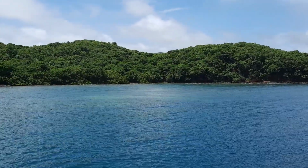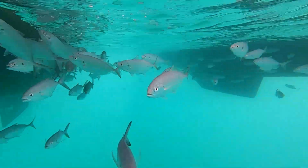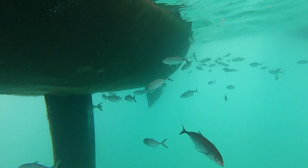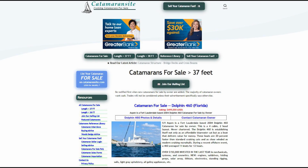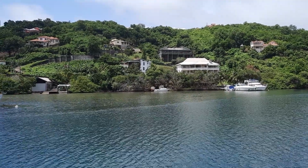As mentioned in the last episode, we put our boat up for sale when we reached Grenada. Without using a broker, there were three main ways that we advertised the boat for sale. Facebook was probably one of the most important. We posted it for sale on pages like Sailboat for Sale by Owner, there's a few of them actually out there, which would contain a link to one of the two web listings on Sailboat Listings, and we also listed on the Catamaran site.